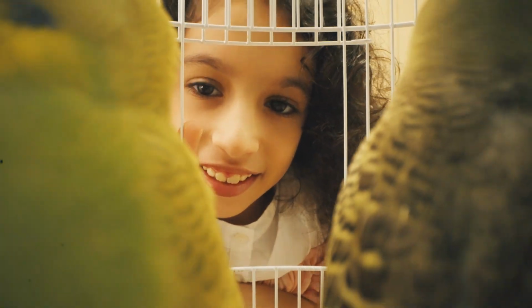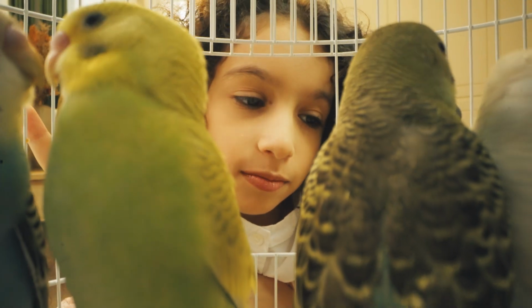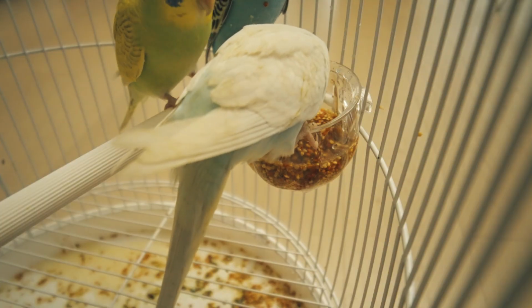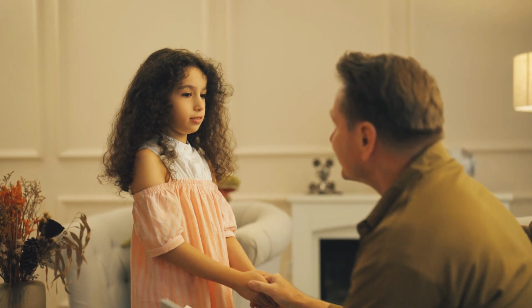A quiet afternoon, and she's enjoying some quality time with the birds. But something is wrong. Dad, the food and the water are dirty. Don't worry, sweetheart. We will solve the problem.